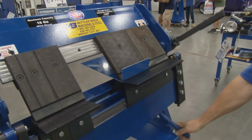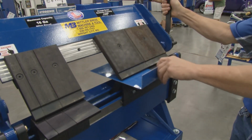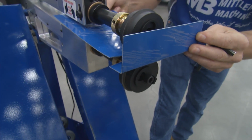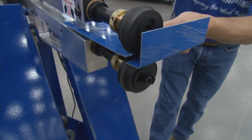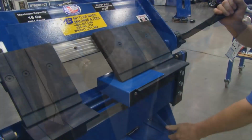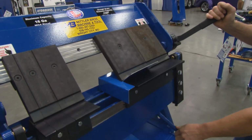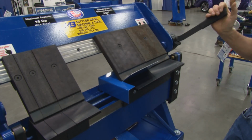A lot of times when people bend something, they'll bend it in an incorrect sequence, and they look at it and go, oh my gosh, they've got to make the whole part over. This machine, a lot of times you can put that in there and you can finish and complete the part and smile when you walk away, because I didn't have to remake it again.